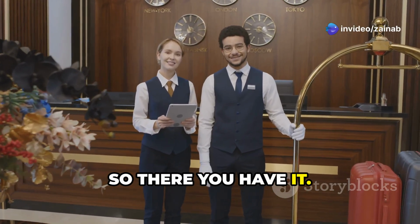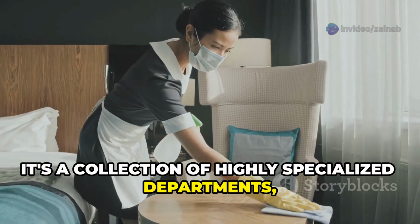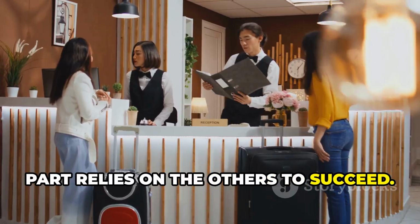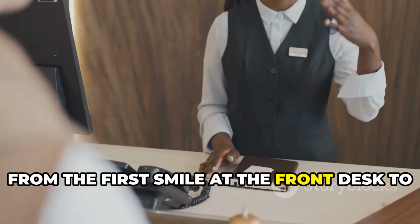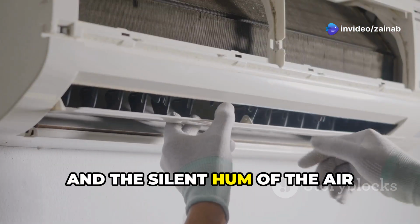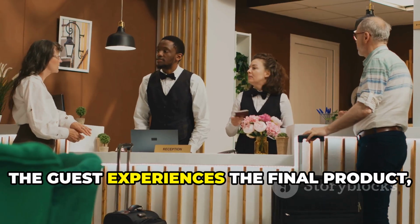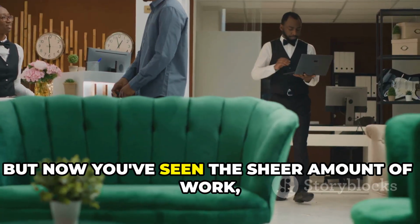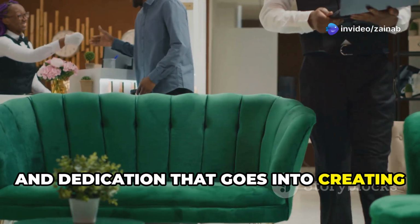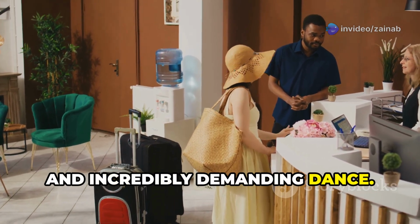So there you have it. A hotel is not one single entity. It's a collection of highly specialized departments, a complex ecosystem where every single part relies on the others to succeed. From the first smile at the front desk to the last spotless plate cleared from the table and the silent hum of the air conditioning in the walls. It all has to work. The guest experiences the final product, but now you've seen the sheer amount of work, coordination, and dedication that goes into creating that seamless experience. It's a beautiful, chaotic, and incredibly demanding dance.